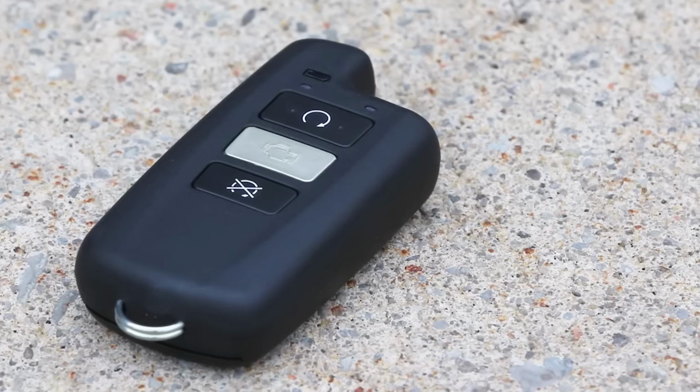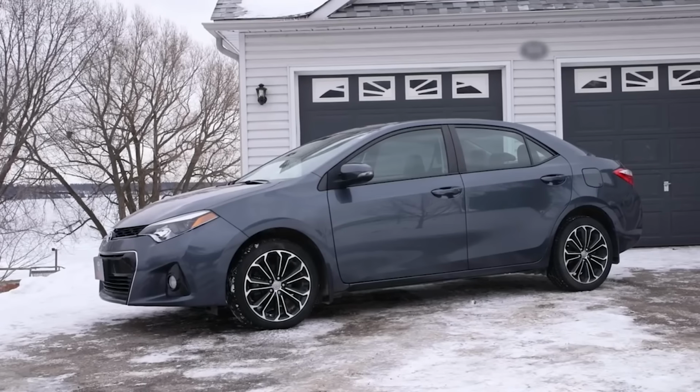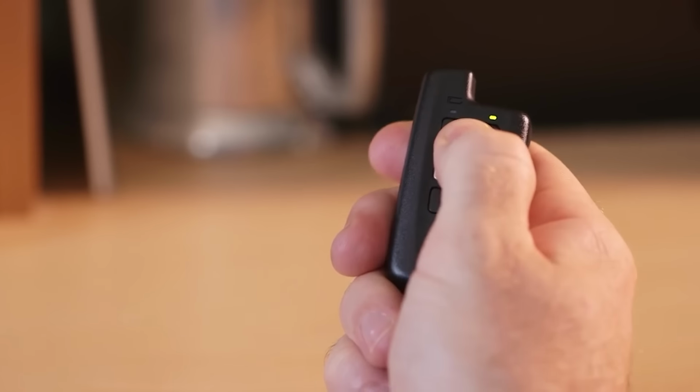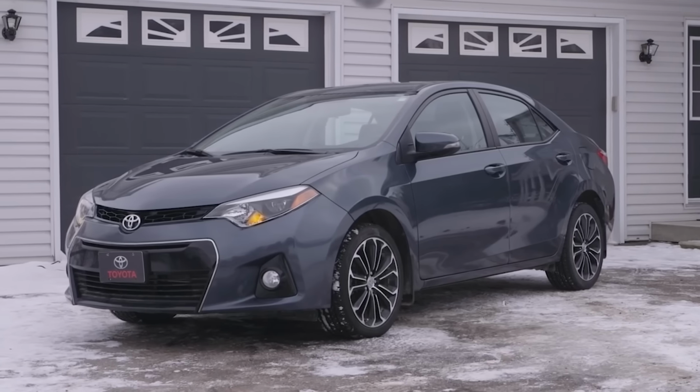Another must-have car accessory that a lot of car owners are interested in having is a remote starter. Now, if your car doesn't come with a remote starter and you're thinking of buying one, my number one piece of advice is to be very cautious of any aftermarket options. The reason for that is that installing a remote starter requires going into the electronics of your car, which could easily be messed up with an aftermarket product.